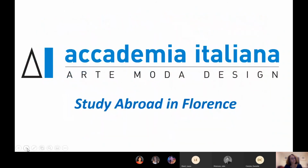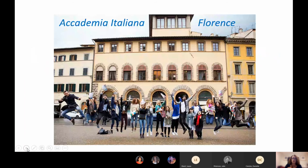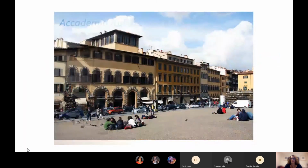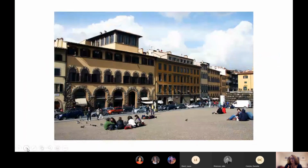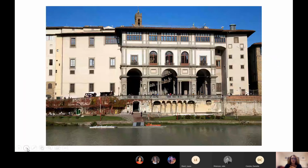So let me see. Included in the tuition is basically just the academic program, but we also include 2 overnight and 2 day trips that the university organizes, and we take you to other places in Italy that you might not otherwise visit, like Verona. We also take students to Pompeii, and those trips are a great way to get out and see another part of Italy without having to organize anything yourself.